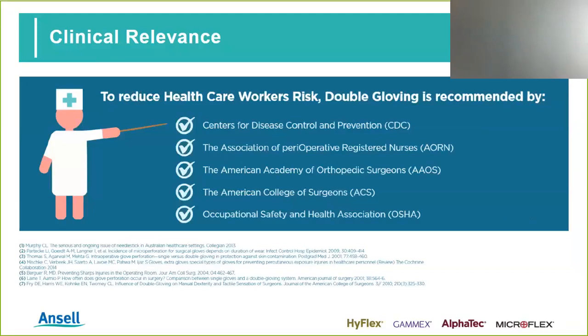Many studies have been conducted by some of the world's leading healthcare organizations, and they recommend double gloving as a result of these extensive studies. So you may be familiar with some of these organizations. They recommend double gloving as best practice to significantly reduce healthcare workers' risk. And that word best practice comes up a lot. So double gloving is a recommendation for best practice for safety, for patients and staff alike.